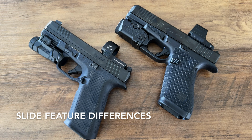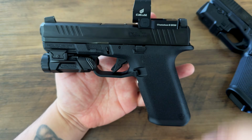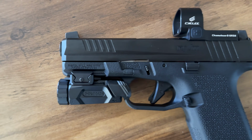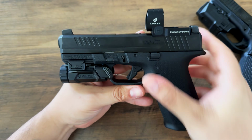Next up, we're going to take a look at some of these differences in features. We're going to start with slide features and finish up with frame features. So starting with the RXM, we have front and rear slide serrations. I would consider these serrations to be normal. They're not overly aggressive or deep, but not that you need them because the slide is pretty easy to rack.